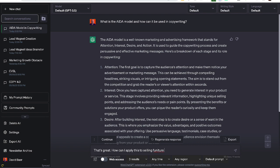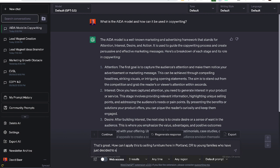furniture, which I've misspelled apparently, furniture here in Portland, Oregon to, and I'm being very specific here, by the way, but not too specific, to young families who have just decided to stop renting and buy their first home, or house, I should say. House. And let's spell that correctly as well. Okay, so there you go.